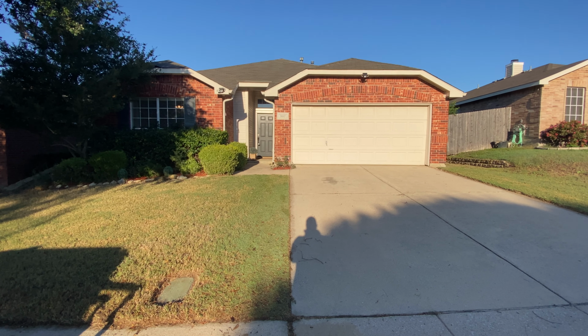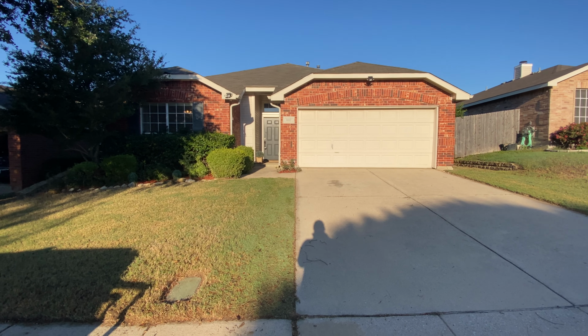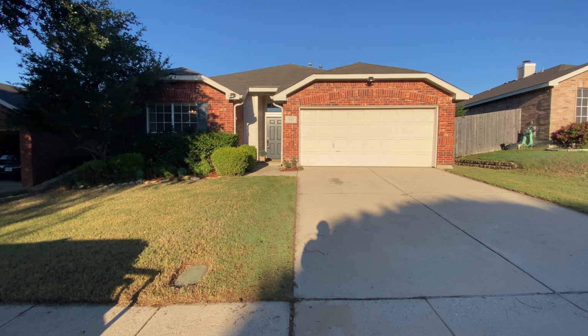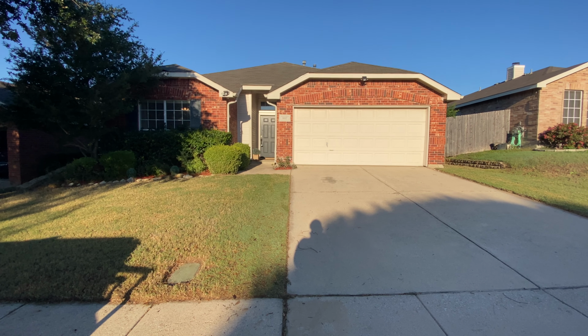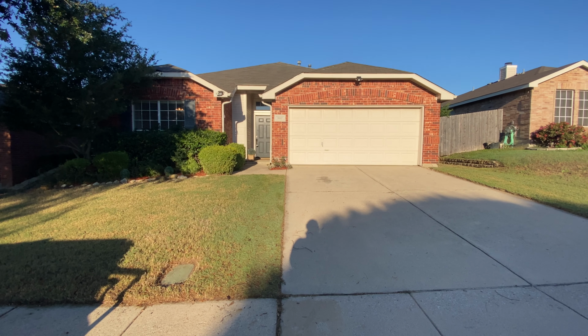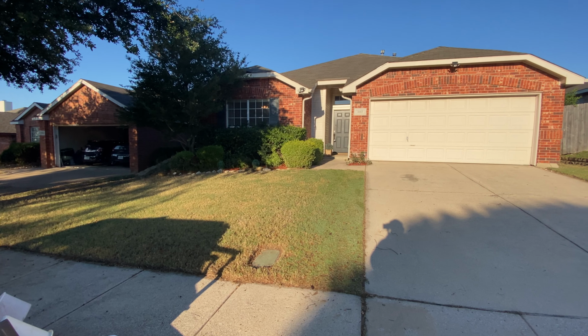My name is John with Greenlight Property Management, and today we're here at 5017 Prestwick Drive in Fort Worth, Texas. The zip code is 76135. This is a 3-bedroom, 2-bathroom home. It's approximately 1,726 square feet. Here is a layout of the front yard.